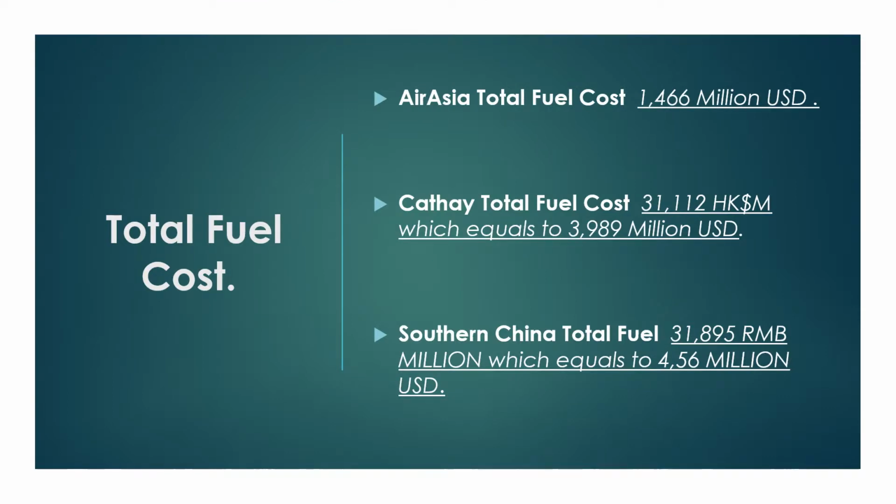Total fuel cost. First, I want to mention that all numbers are in US dollars and it is in 2017. As we can see, AirAsia has the lowest total fuel cost because it is a low-cost carrier airline.